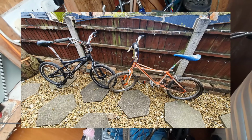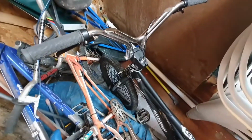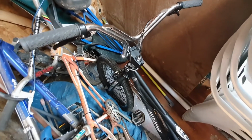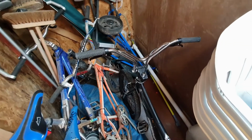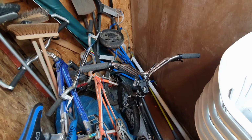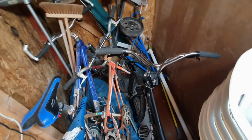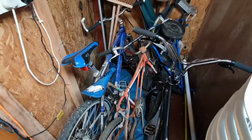Right, these are my old BMX bikes. These might be of some interest to some of my older friends, especially this orange one. This black one I bought about 15 years ago. Thought I could exercise on it, get healthy, maybe do a few of my old tricks. Trust me, you can't. Your body doesn't bend like that anymore. It can get very messy very quickly.